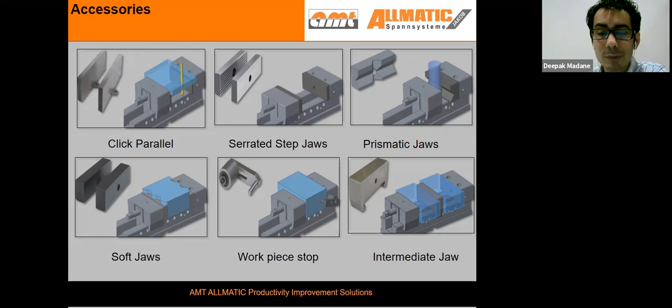Third, we come to the prismatic jaws, and this is a very unique jaw that we have manufactured.